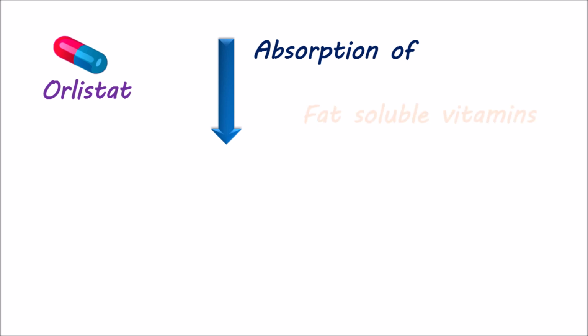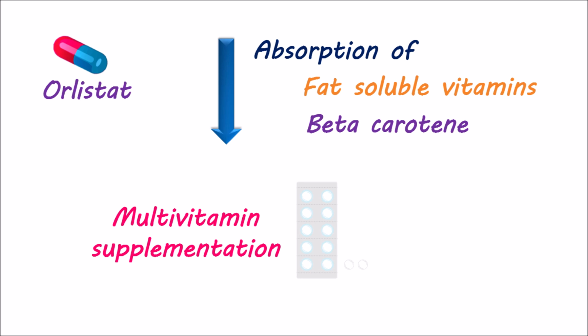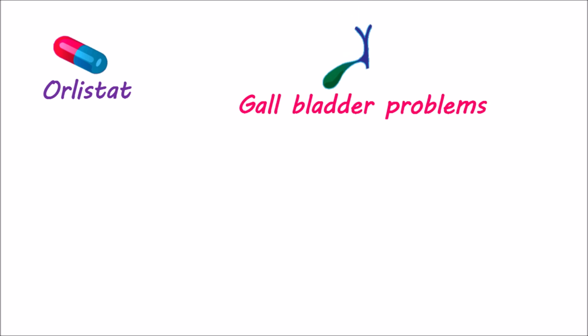Orlistat can reduce the absorption of fat-soluble vitamins and beta-carotene. So multivitamin supplementation is needed while you take Orlistat to maintain good health and nutritional balance. However, Orlistat again interferes with the absorption of these multivitamin supplements, so you should take them 2 hours before Orlistat intake. To avoid this interaction, you can also take multivitamins every day at bedtime. If you have any problems with your gallbladder or any previous history of the formation of gallstones, then Orlistat shouldn't be used, as this drug increases the risk of cholelithiasis.